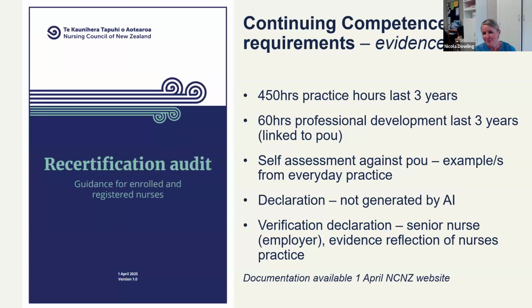Nursing Council, so what does that mean for continuing competence and of course recertification audit? Nursing Council's got this great document on their website as well that provides really, really clear guidance around it. When we're signing our APCs each year, we're saying we're meeting the requirements for continuing competence. And of course, should we get audited, these are the things that we have to provide evidence to Nursing Council around. So as of today, those that are audited going forward self-declare that they've completed 450 hours of practice over the last 3 years or 36 months.